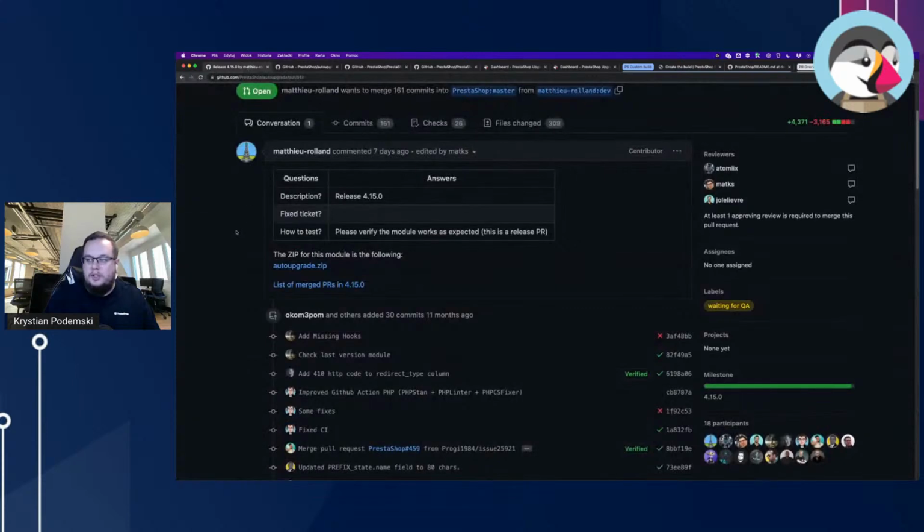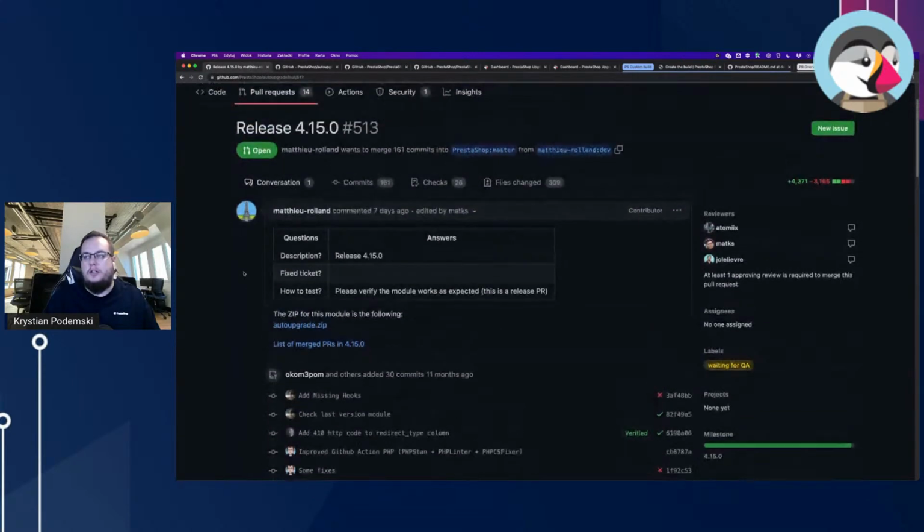The one important thing to remember is that the upgrade is smooth and stable with the newest version of the auto upgrade module, which is now in release candidate. It is now in the hands of the quality assurance team. So expect the release of the new version of auto upgrade very, very soon, and expect the release of Release Candidate 1 very, very soon.